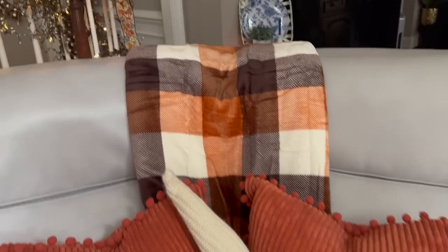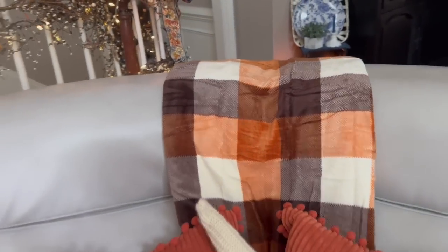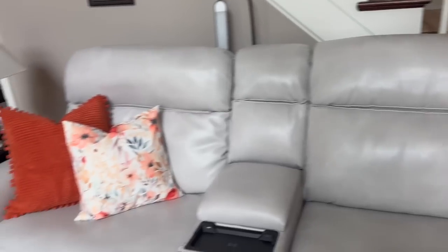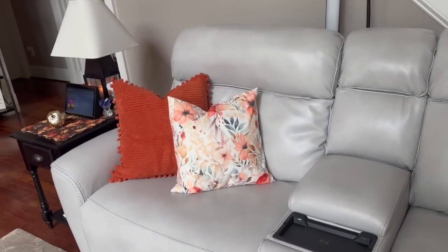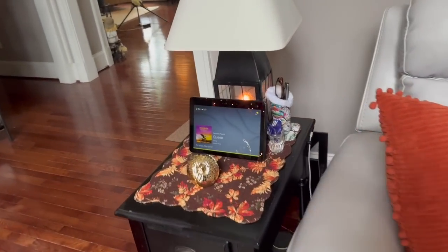And then I did purchase this beautiful throw, and not for a ton of money, you guys, from Amazon. I'll give you a link in my fall shop. It is so soft and pretty and nice. I love it. And then, of course, I mimicked on the other side. And then I just stuck that acorn there. I think I'll leave it there.